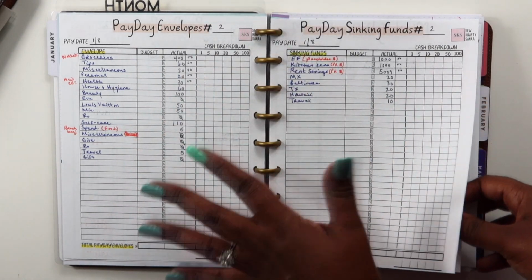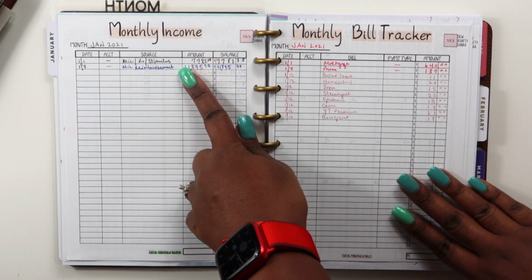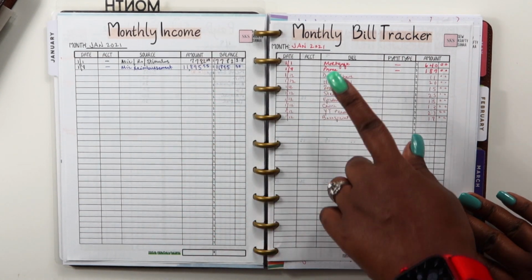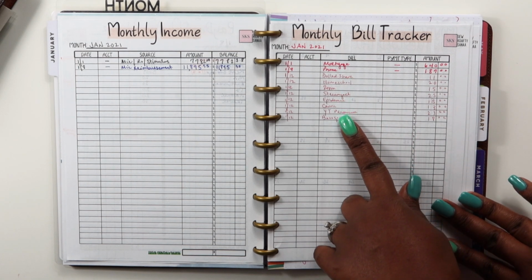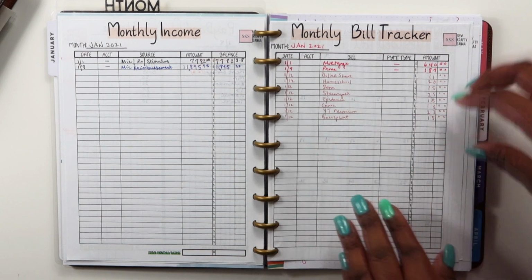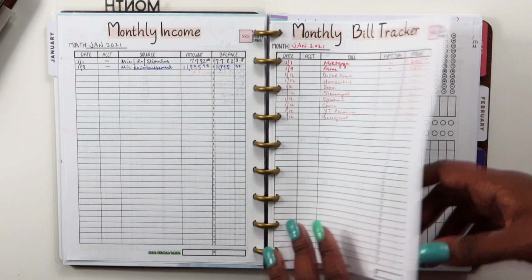And this is everything that we did last paycheck. This is our monthly income tracker, which I'm using to track any money that crosses this door. Then our monthly bill tracker. You can see I've already started plugging in any bills that I see clearing on credit cards. And that way, that's how I know how much to pay on all the credit cards.